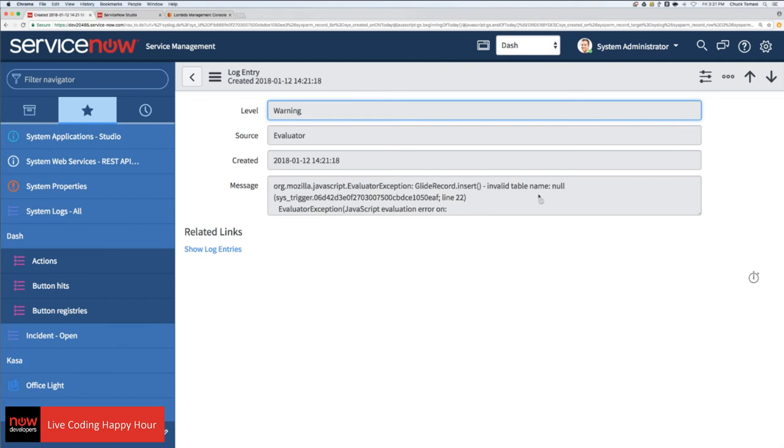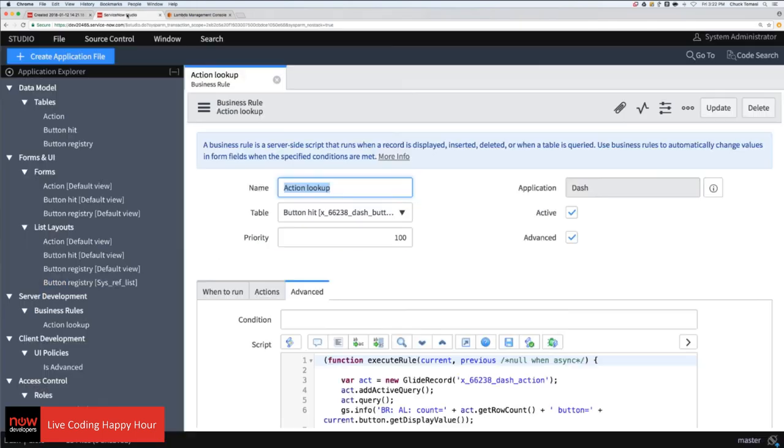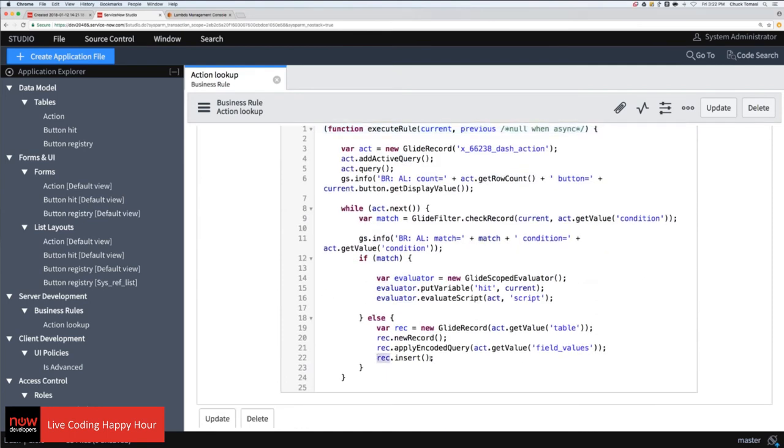It's almost like it's trying to evaluate the first, the insert part. On line 22. What is line 22? Line 22 of what? Function execute rule. Oh, it's my action lookup business rule. Okay, let's go look at that. Line 22 down here. We might be finding out why you don't pass a... Oh, no. Why is it matching that? So your act value get... Your act get value table.